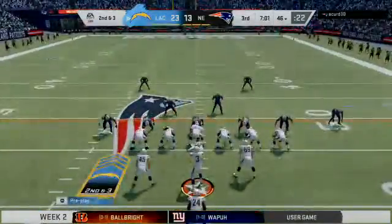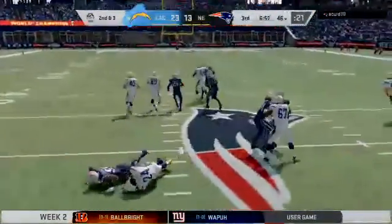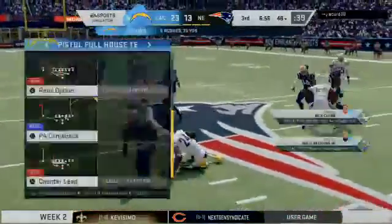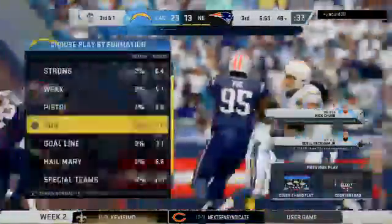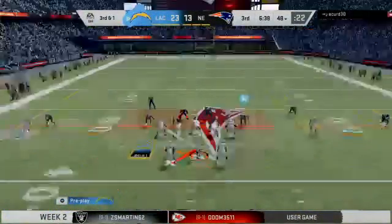Quarterback, don't get nervous now. They run it again with Chubb. He'll be taken down at the 48 for a pickup of 2 yards. The good run on first down followed up by a not-so-good run on second down. Now let's find out if they're going to stick with the run here on third down.